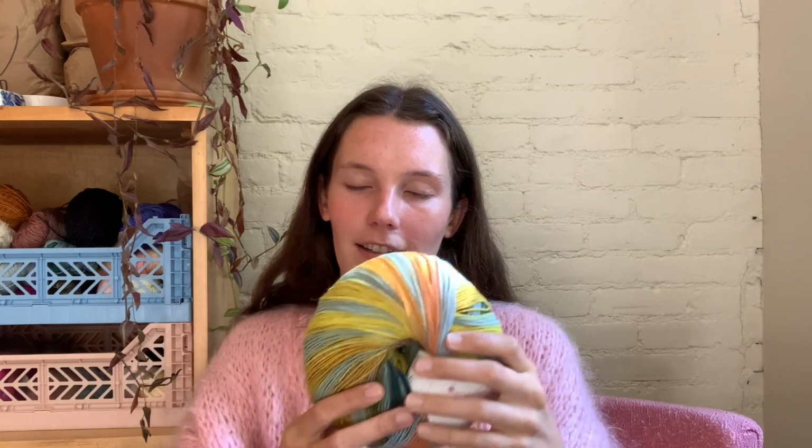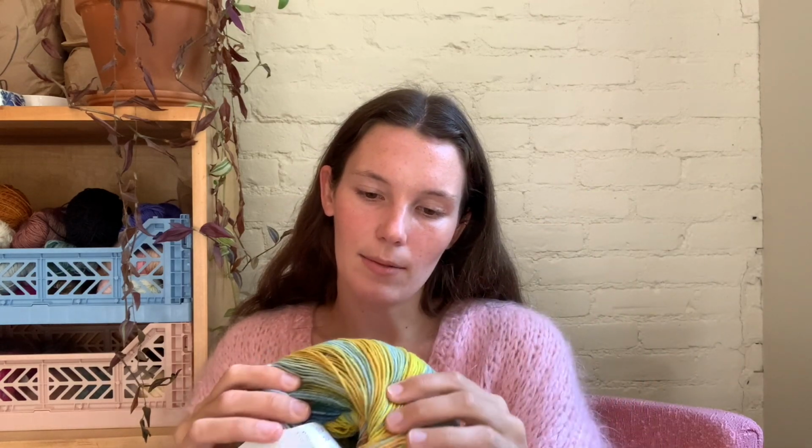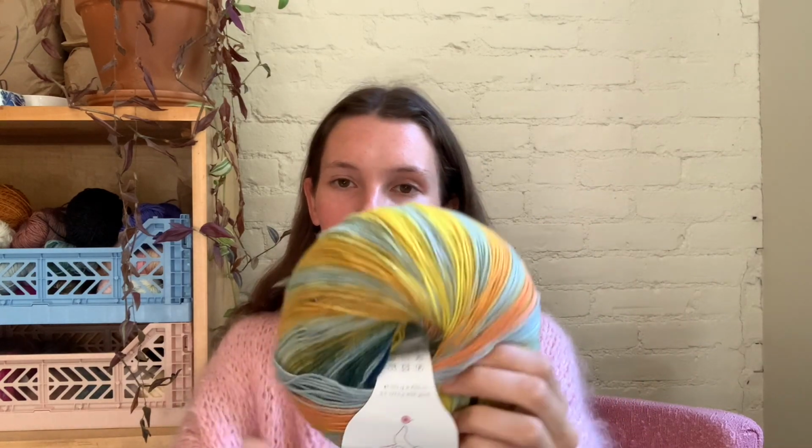And now that I have this skein all the way back home, I don't know that I love the colors that much. We'll see how it knits up, I guess. Might just make a gift knit out of these. Yeah, so that is that. And that concludes my yarn acquisitions. Again, no more until the Sheep and Wool festivals.